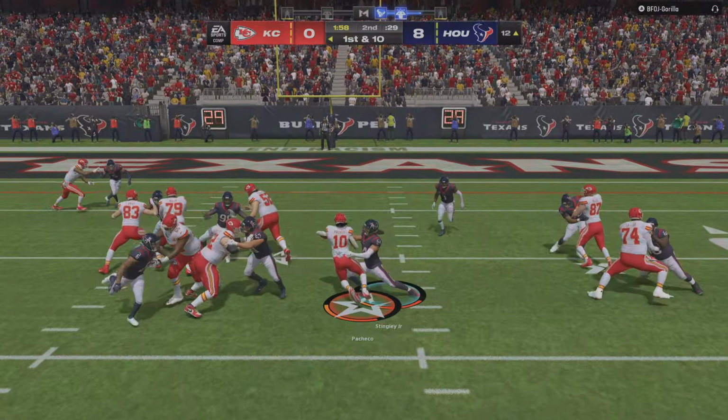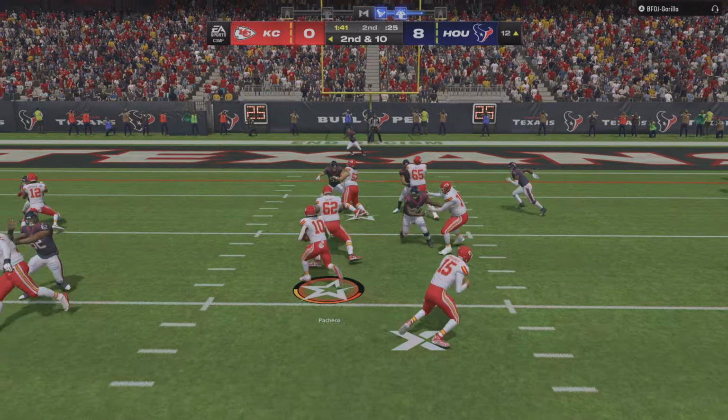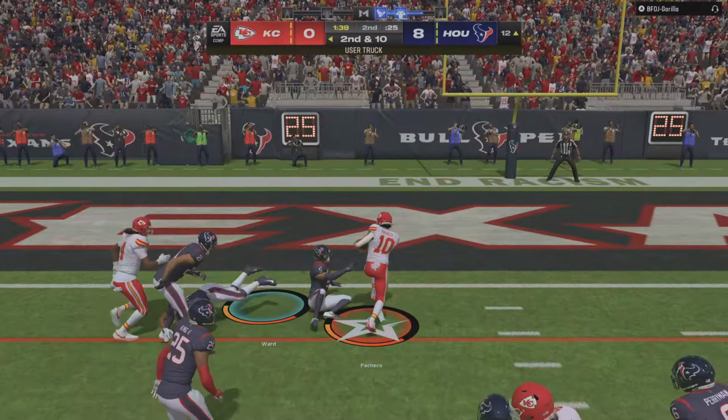A handoff now for Pacheco. And he's going to be met at the line of scrimmage and taken down. Tackled by the cornerback, Derek Stingley. Officially nothing on that last run. They'll try again, 2nd and 10. They run it with Pacheco from the gun.